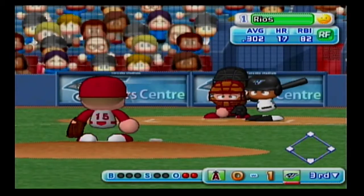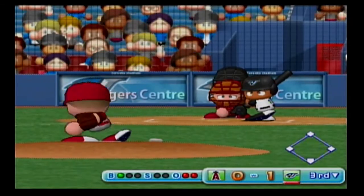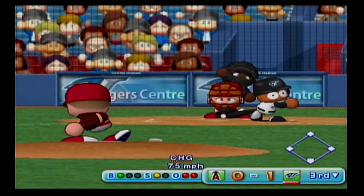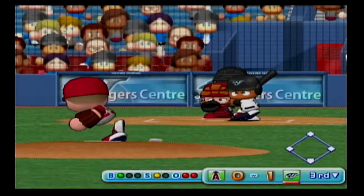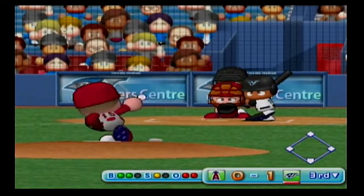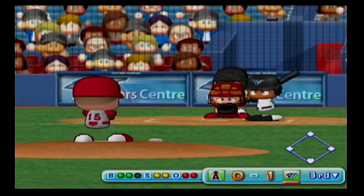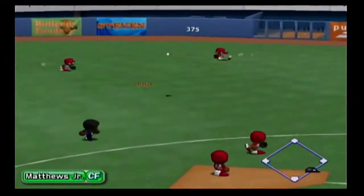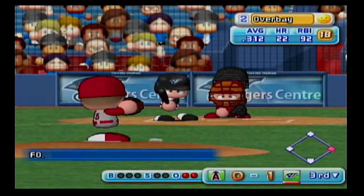Next at bat, Alex Rios. He popped up to the infield his first time up. Here we go for the first pitch. That's a strike. Strike. The count is even. There's the next pitch. Going to center field. It's a hit. He throws to the cutoff man. Rios gets a base hit.